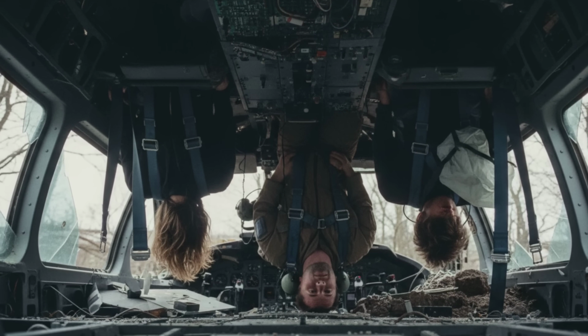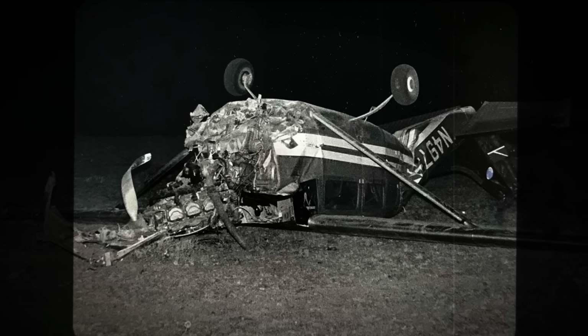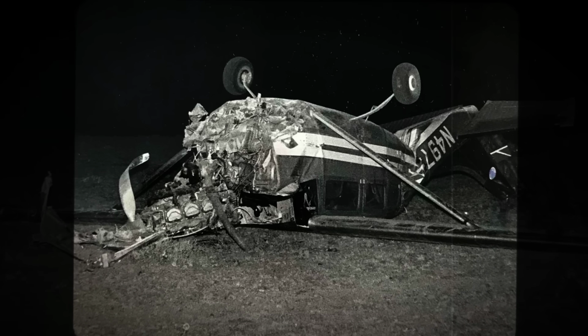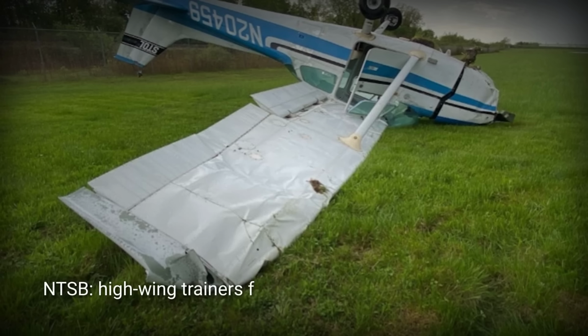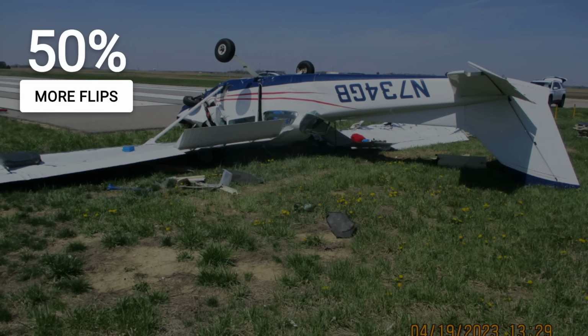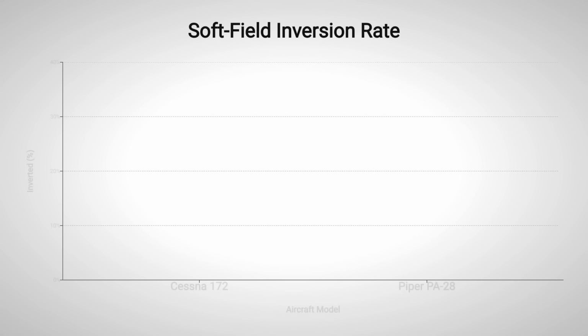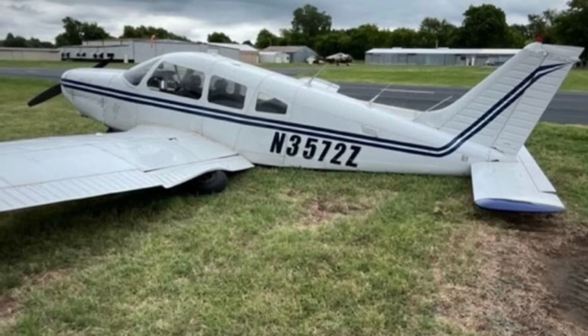The pilot and passengers, now upside down, are suspended by their harnesses, staring at a crushed roof and a floor above their heads. This is not a theoretical risk. NTSB records show that high-wing trainers flip in off-field landings at a rate nearly 50% higher than their low-wing counterparts. In a soft field accident, a Cessna is 3 times as likely to end up inverted as a Piper.